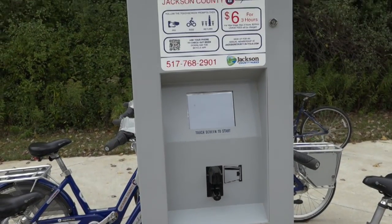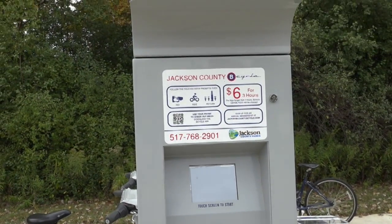If anybody has any problems with the bikes or checking out a bike, if they have questions, our parks number is on the kiosk here. It's also on the bikes, so it's the Jackson County Parks office number that they would call, which is 517-768-2901. So the bikes are typically out here from May to October, but it's really weather dependent. Once it starts getting colder, we'll take them out for the season.